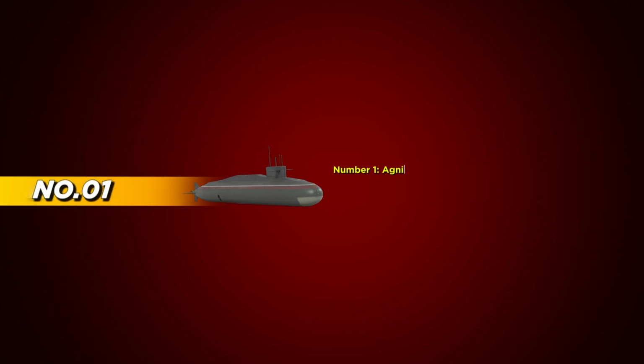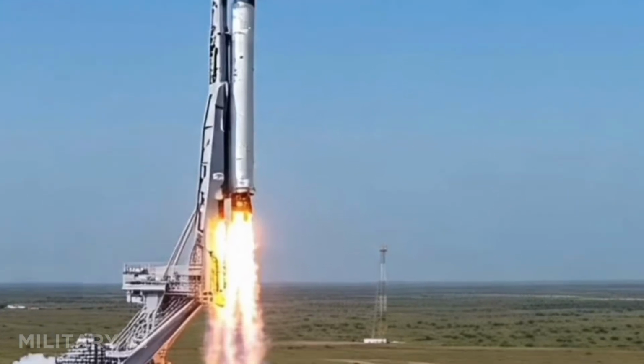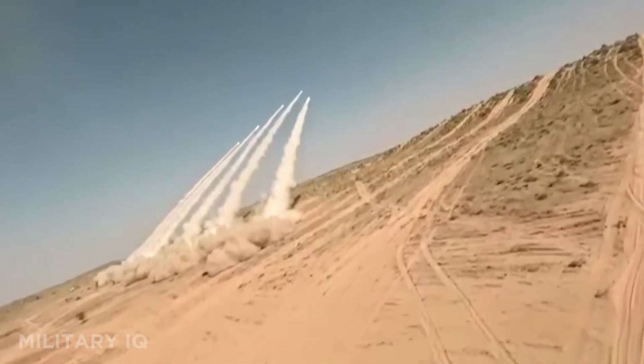Taking the top spot is the Agni V, India's most powerful and far-reaching intercontinental ballistic missile. This massive missile stretches 55.7 feet in length, blasts through the atmosphere at a speed of 12,960 knots, and strikes targets over 2,700 nautical miles away. What sets it apart is its MIRV capability, allowing it to carry multiple nuclear warheads that can independently strike separate enemy locations in one go.